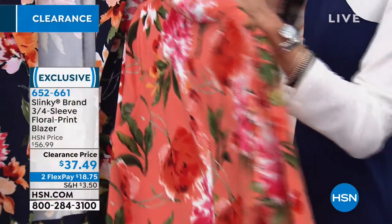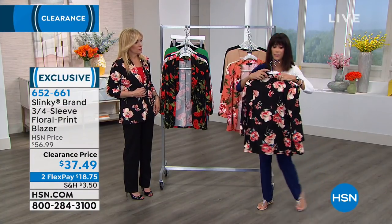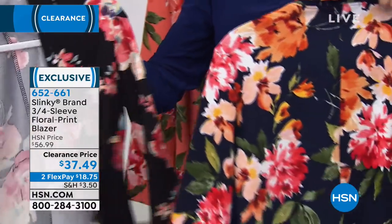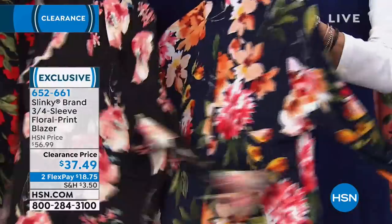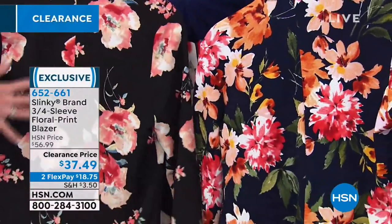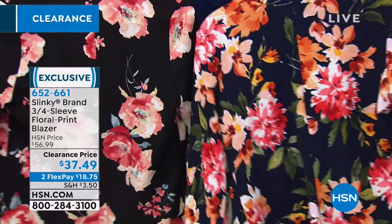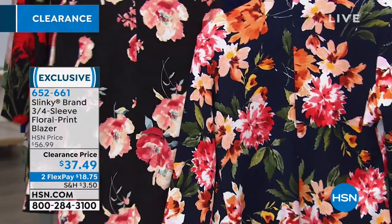Then over here, let me go ahead and show these two back to back. Okay, so Jackie, you're wearing the floral black, and this one is the navy floral. I'm going to turn them around. Okay, so you can see each one of them. So the black is more like a watercolor floral. And then this is the navy. So you can see them side by side.